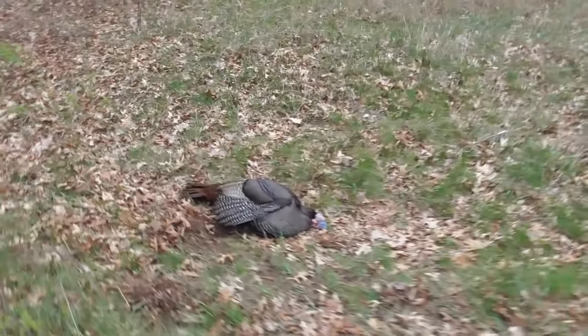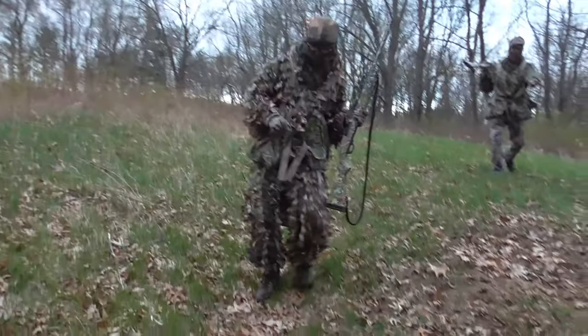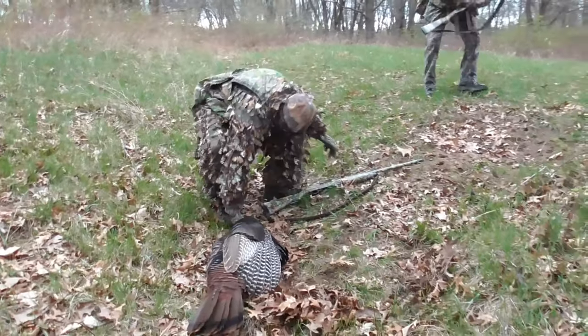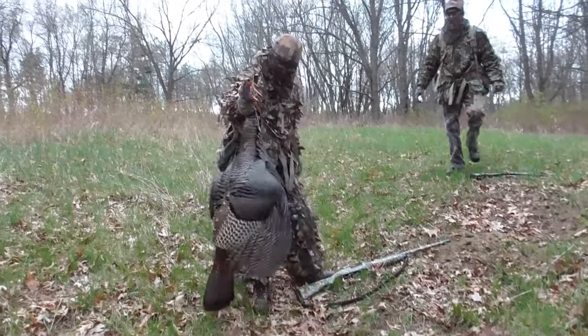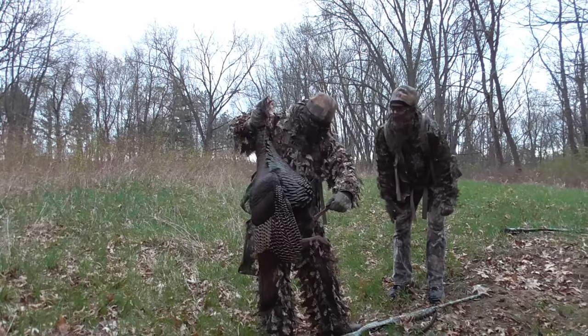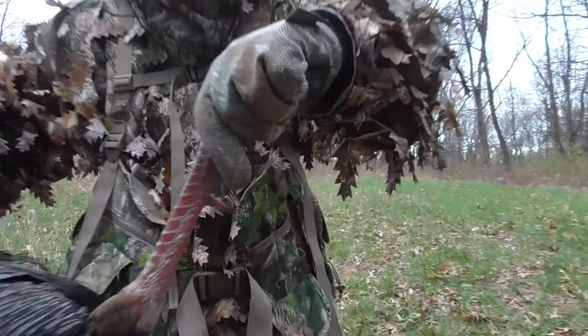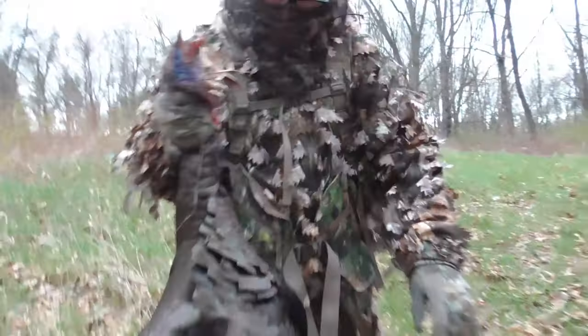No stinking way. Right where we were looking at that thing yesterday. Not a single gobble, dude. He's got a rope. Look at his hooks. Look at the hooks, man. Holy crap. Those are giant, dude. Oh, wow. This is a big turkey.